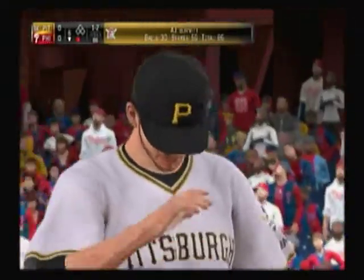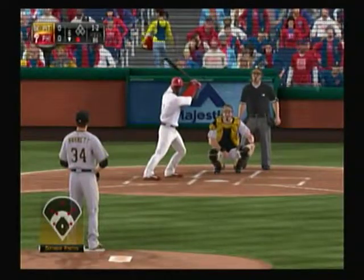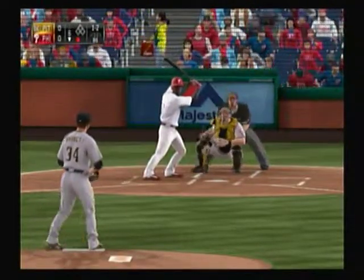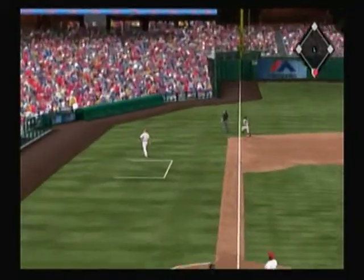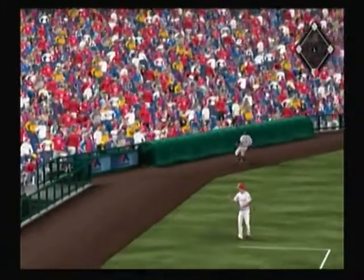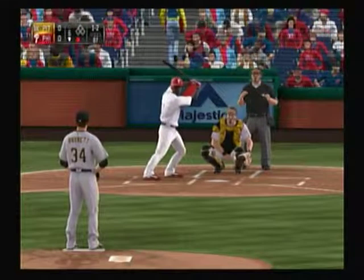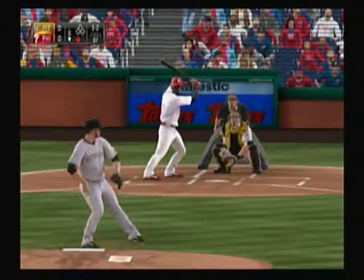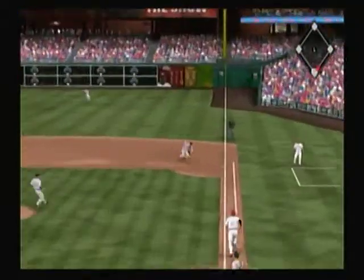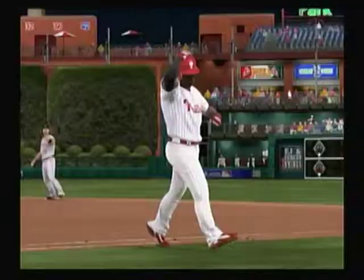Boy, he is putting on a clinic out there right now. These guys don't know what to look for. Now the veteran deals on 1-2. And this is drifting foul back into the stands. He'll try again, 1-2. Here's a ground ball to first. And he'll take this to the bag himself, and there are 2 away now.